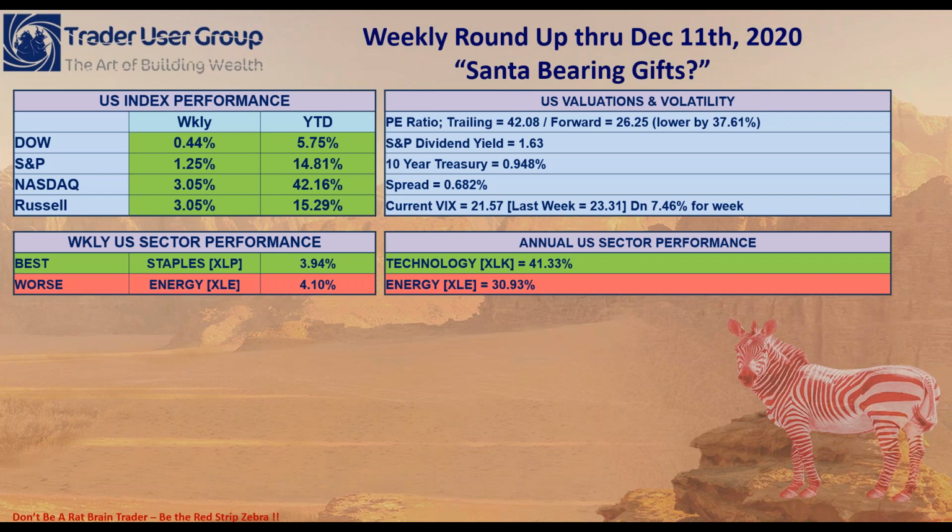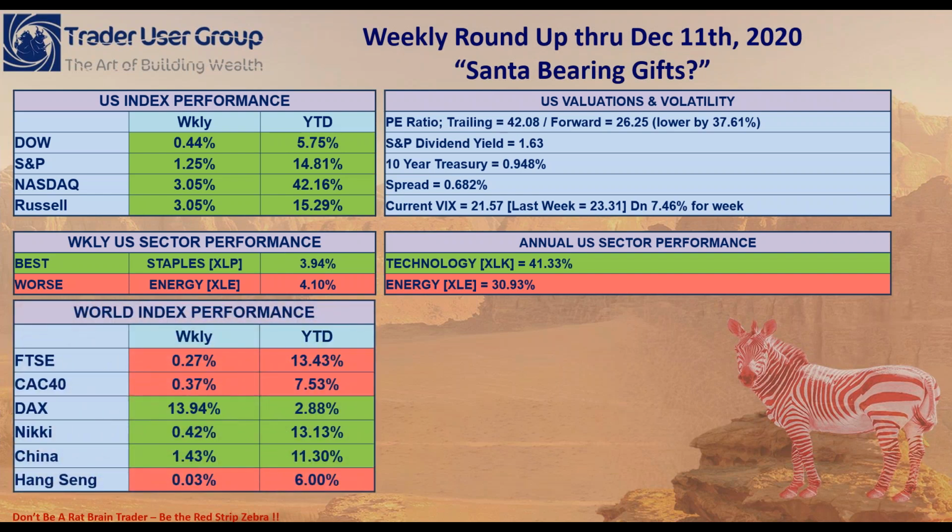Now, if we look at the international markets and see how things are faring, it's kind of a mixed bag. Clearly over in the Asian markets, you can see the Nikkei and China both up for the week. Year to date, just to me, is amazing. The Nikkei up 13.13%. China doing fairly strong. China will probably be the only country this year in 2020 that's going to have a positive GDP for the year, which is ironic since the pandemic kind of started in China.